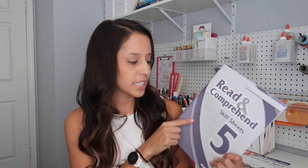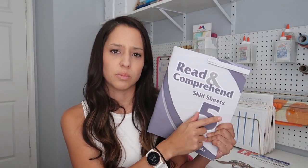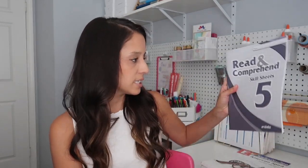I always do the Abeka Read and Comprehension, or skill sheets. I think this is the first year it's actually called Read and Comprehend. It's usually skill sheets, I think, in the past, but we went ahead and grabbed the Abeka Grade 5 skill sheets. So I love that book. We've used that for a few years. This will be our 3rd year using it.